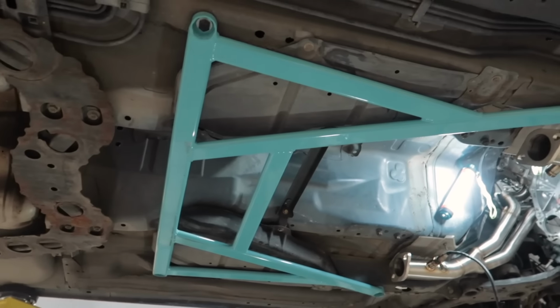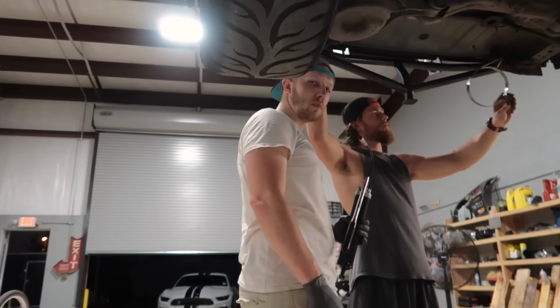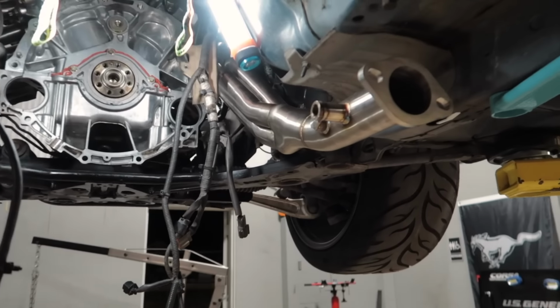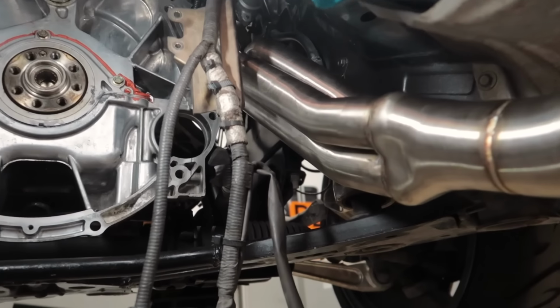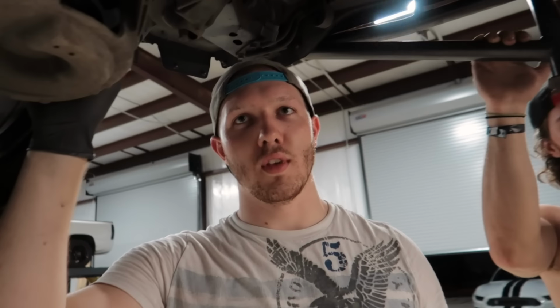He's got this sole function cross member, which is basically like a subframe bracing, or what would you call that? 4-point chassis brace. Yeah, nice, brother. That'll make your car stiff. The headers look nice in here at least. I like them. I honestly do not see a single way that this would be possible to put these headers in with the transmission and everything in the car. Are you excited? Yeah, I am.